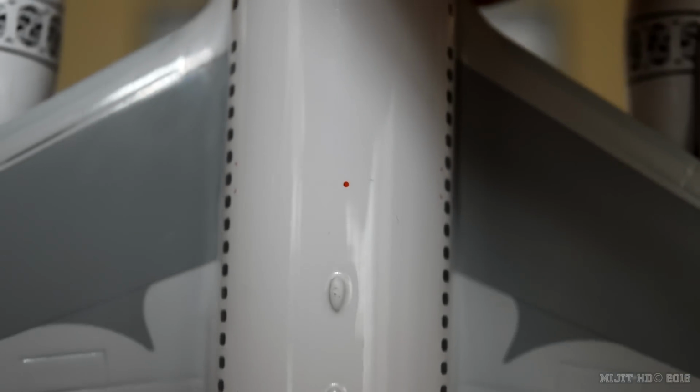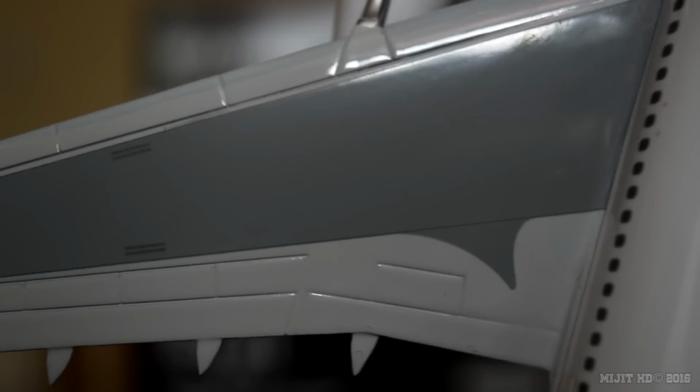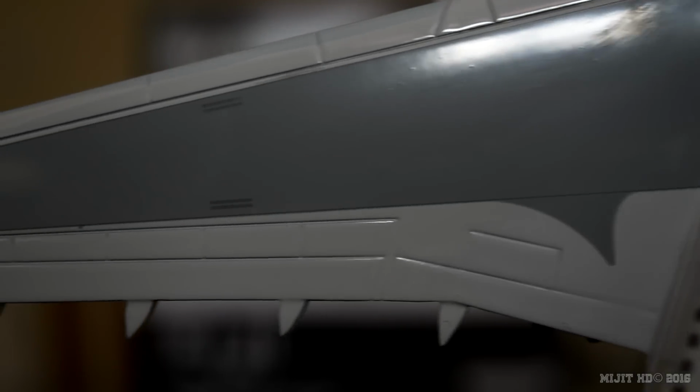Continuing down, we have an antenna there. And then we come to the APU housing. On top of the aircraft, we have an antenna, the SATCOM, ADF antennas, painted on anti-collision light. On top of the wing, flaps, slats, ailerons and spoilers.